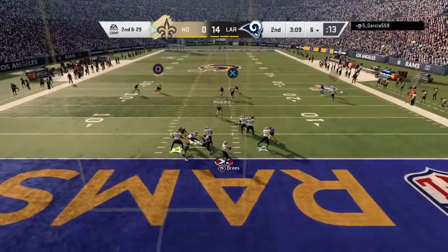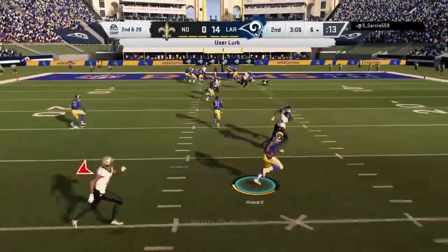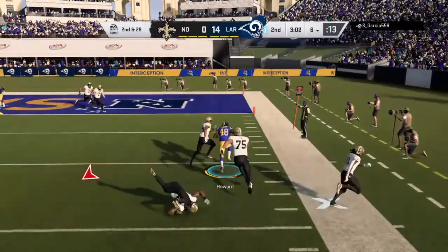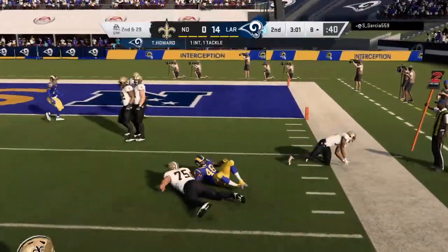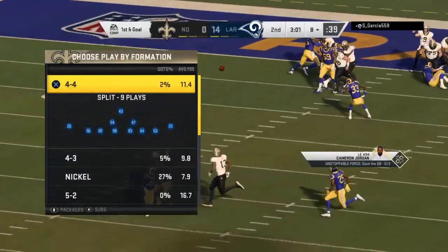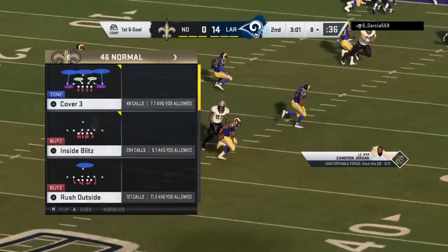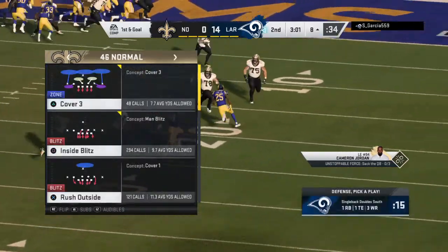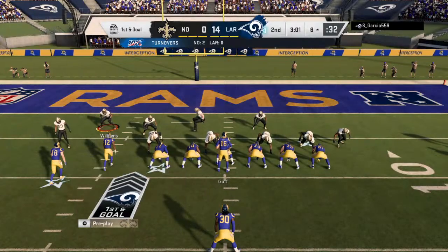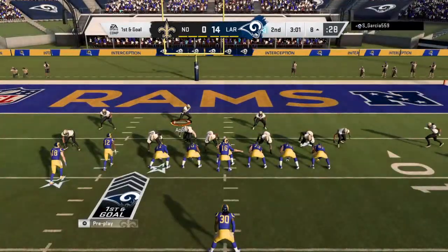On 2nd and a long way to go. Breeze into heavy traffic, and it's intercepted. Picked off at about the 31. And they will finally put it into the return, but not until he takes it back all the way inside the 10-yard line. He couldn't get the hook up there that time with Thomas. Suddenly it's 1st and goal after the interception. A quick change in the situation here.